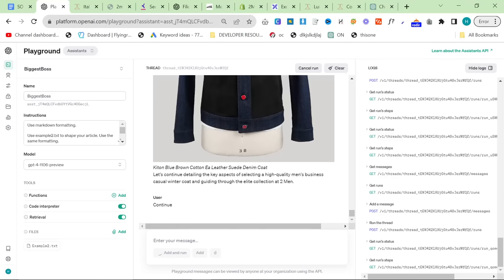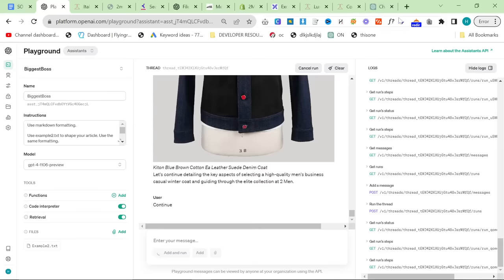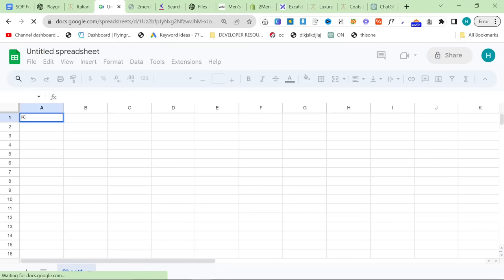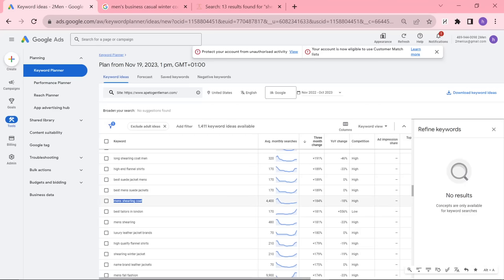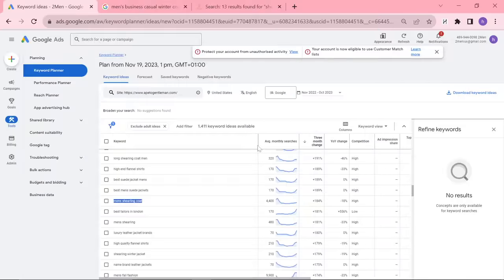So the one thing that it's not doing, oh no, it is, it's putting a link to the product, that's fine. So what we're going to do is start a little spreadsheet here just to make everything a bit more organized. So we'll say keyword and product links here. The second article that we're going to do is men's shearling coats. So we'll do best men's shearling coats. Product links, we'll get them from here.